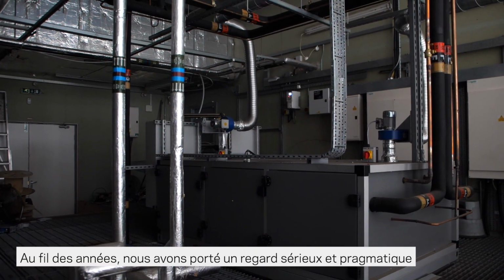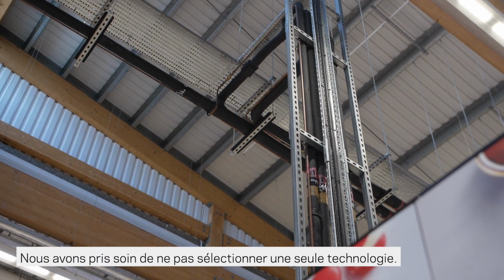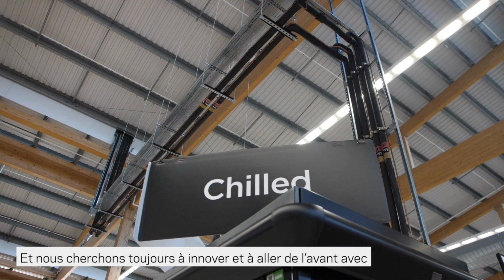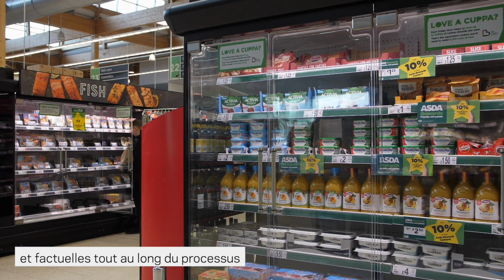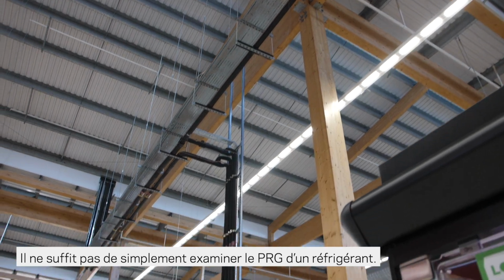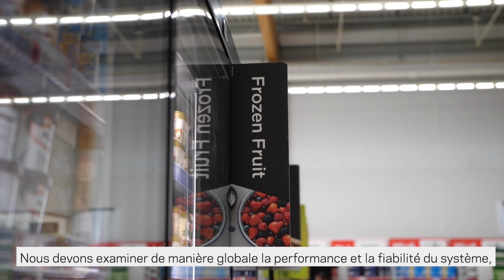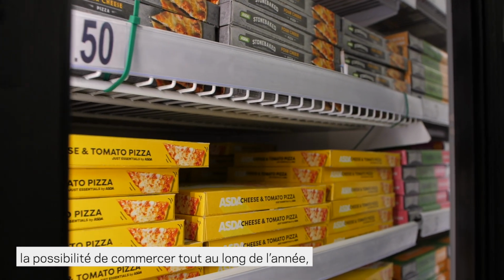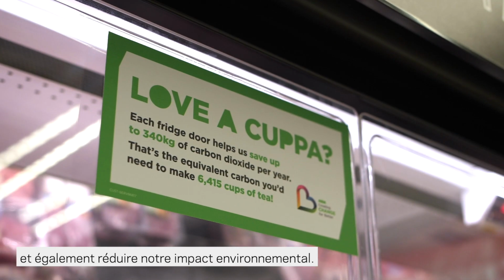Over the years, we've taken a serious and pragmatic look at the technology of the future. We've been careful not to select a single technology, and we are always looking to innovate and drive forward with new technology, making sure that we are data-led along the way and that decisions made are well informed. It is not enough for us to just simply look at the GWP of a refrigerant. We have to look holistically at the entire performance of the system, the reliability of the system, the ability to trade throughout the year to reduce the risk of food waste and also reduce our environmental impact.